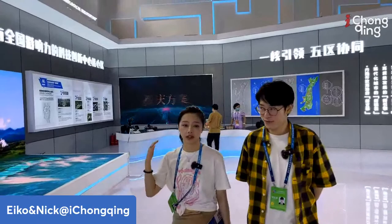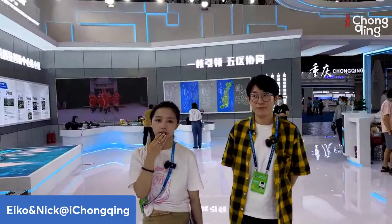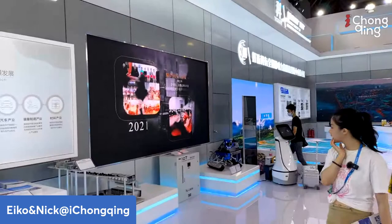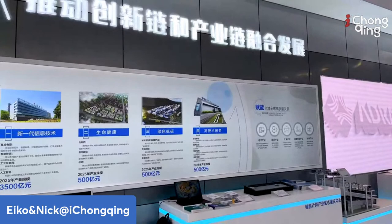And this booth is not to attract investors. They're just showcasing their technology here. I think it shows some spirit of science. Intelligent carbon. Okay. This is what we've been talking about.